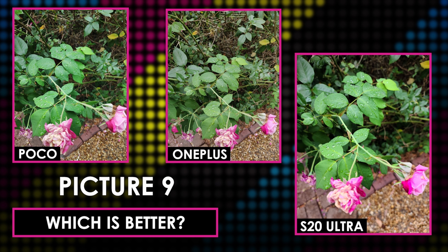So in this situation here, I would give it to the Poco and the Ultra as a straight tie, in my opinion. I think both of these look phenomenal. So I take back my statement about the Ultra being the winner. I think the PocoPhone did just as good a job as the Ultra did.